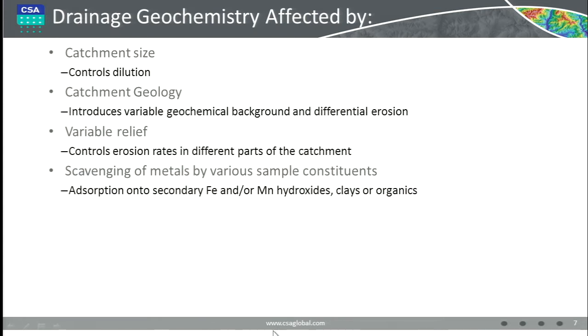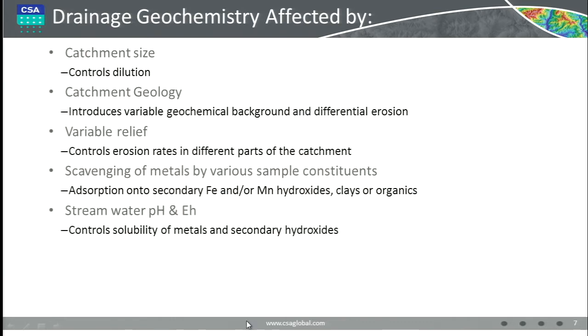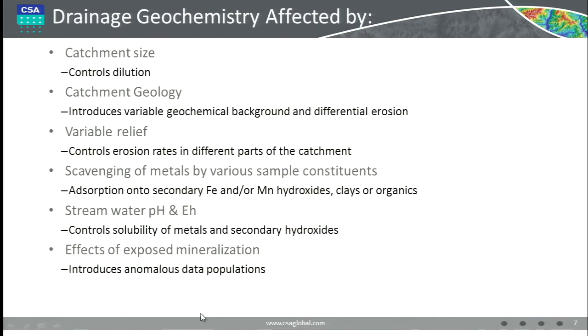We may have scavenging of metals by various hydroxides, clays, or organics affecting the geochemical data. Stream water Eh and pH are going to be important for controlling metal solubility and also where hydroxides precipitate out into the stream sediments. Hopefully we've got some mineralization in the catchment, which is what we're looking for.